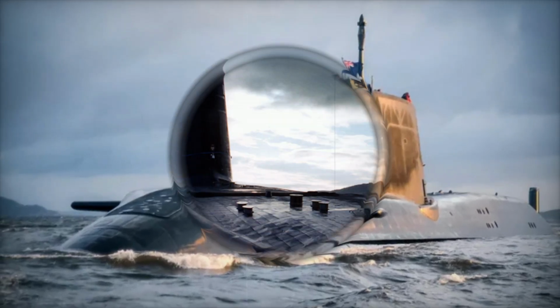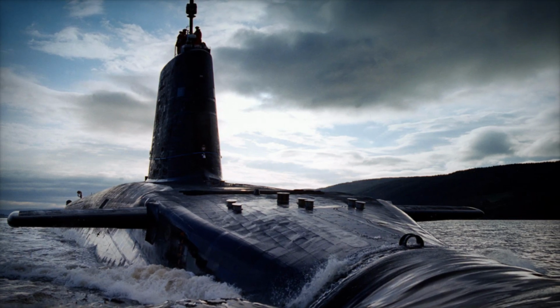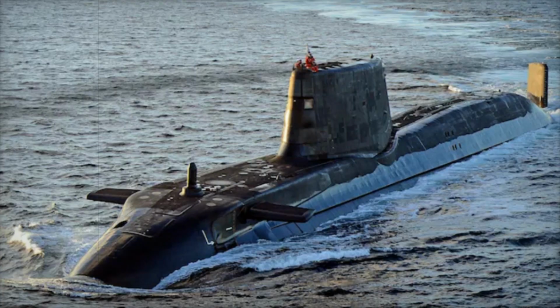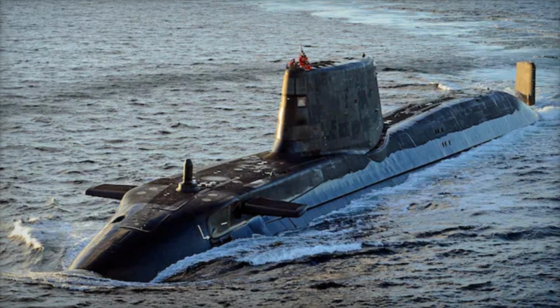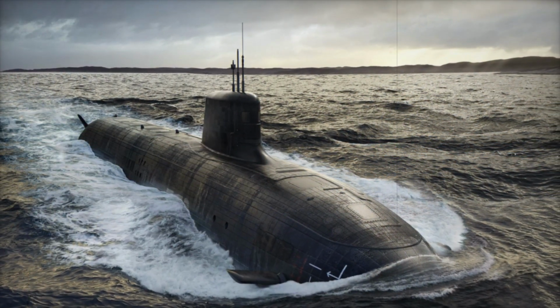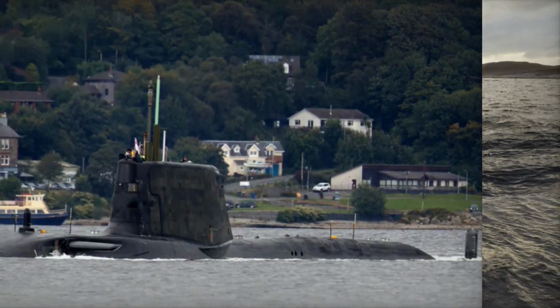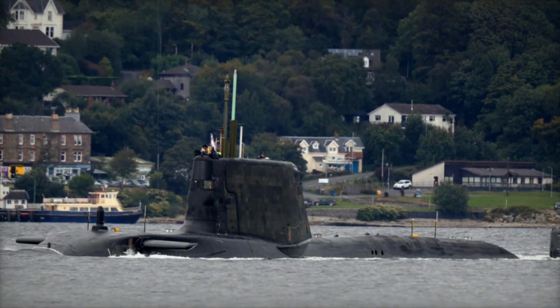The Unity contract also emphasizes resilience and reliability, with advanced diagnostic systems enabling real-time monitoring and predictive maintenance. This will reduce downtime and ensure the Royal Navy submarines are always ready for action, whether on current platforms or future designs. Rolls-Royce's role in the Unity contract ensures the UK remains at the forefront of global submarine technology.